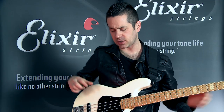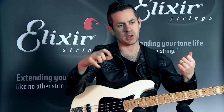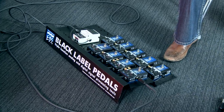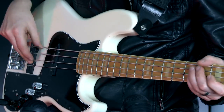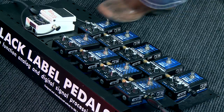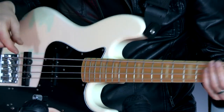When I play 6-string, the low end and the high end can be very different from each other in terms of how they respond, and it's hard to set your amp in a way that projects both. So by sticking the compressor on, it will boost whatever's missing and cut a little bit of whatever's overwhelming in it. So that's me playing without it. And with it, you can hear it just sort of has a bit more poke and projection.